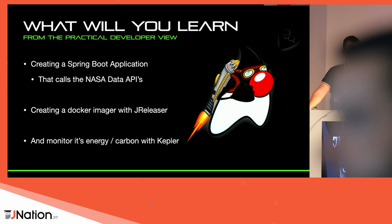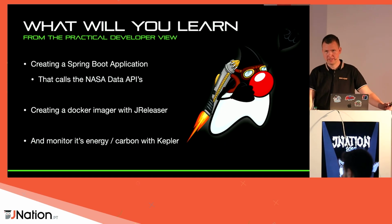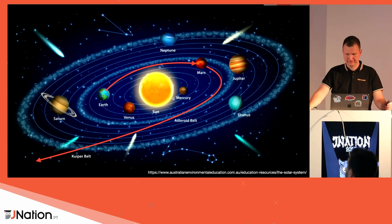And we are also going to monitor its usage with Kepler. Kepler is a tool that you can use to measure your application's carbon footprint. This is pretty new, so I assume a lot of people don't know it yet.